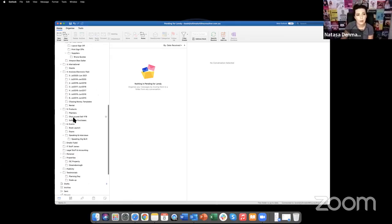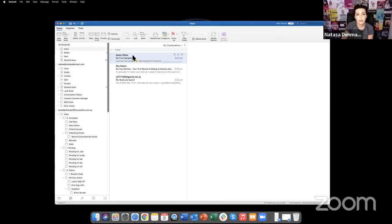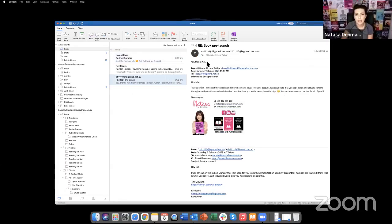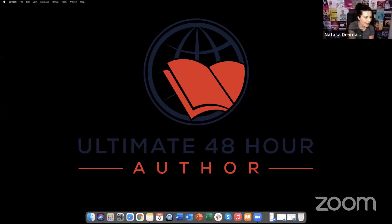So that's how everything sits neatly organized. So it doesn't actually live in our inbox. Our inbox, as you can see, has three different things there. But again, for example, this is just a response. I can just delete it. Okay. So that's what the email system looks like.